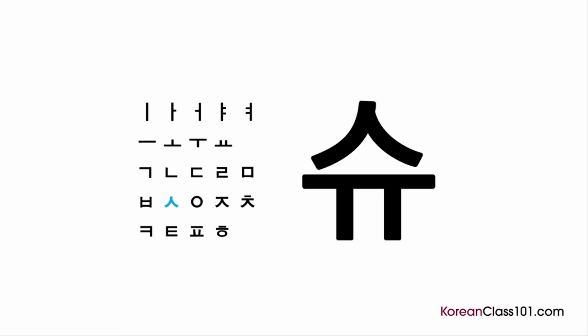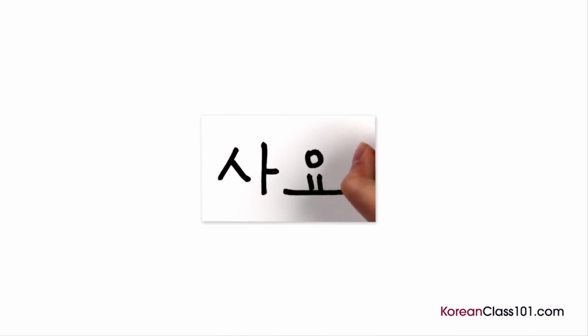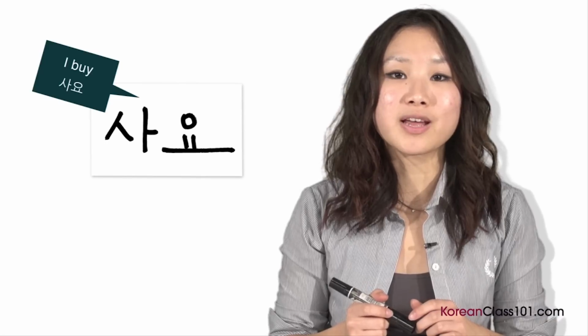It's pronounced s, and you can think of the shape like an upside down seesaw. Here's a short sentence which means I buy, 사요. You can make this sentence more complex by putting a noun in front of it.